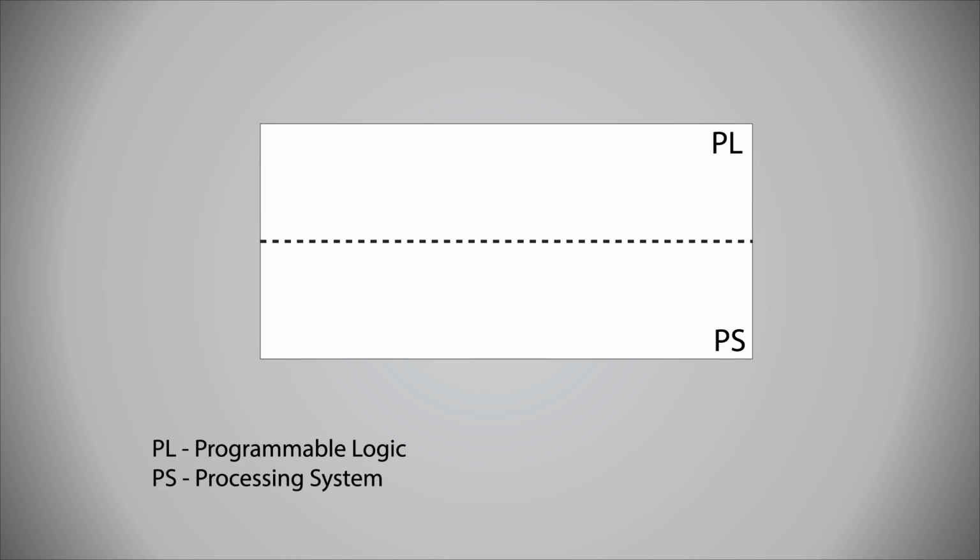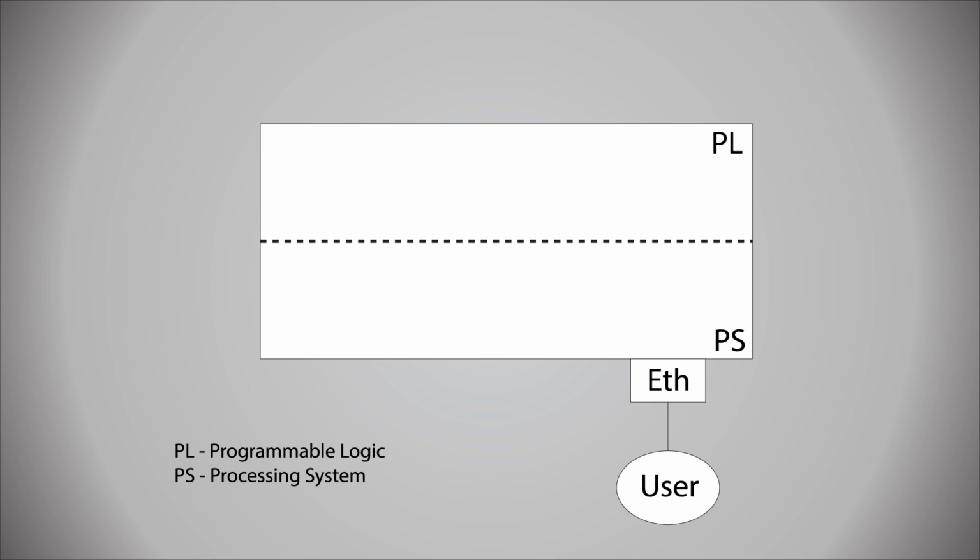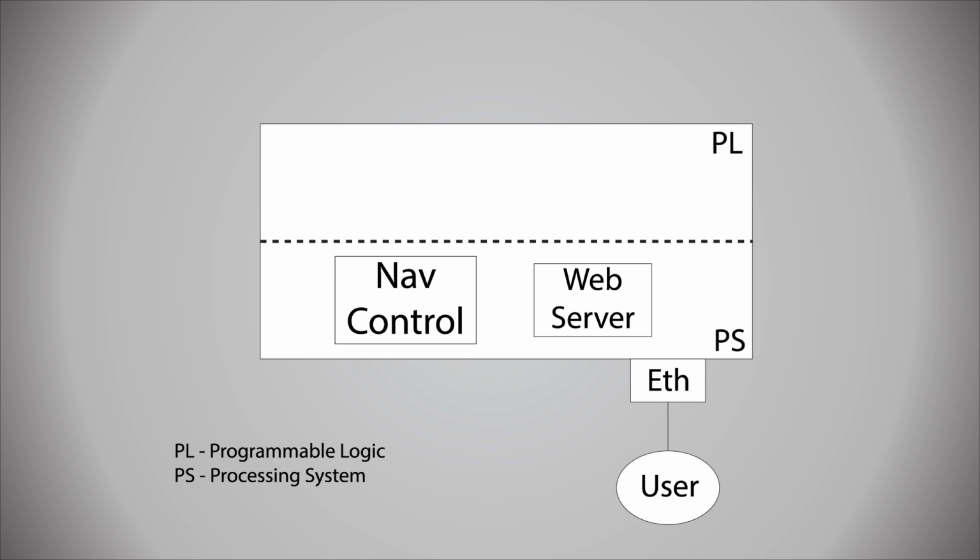I've split up this block into two sides. On the bottom is the processing side, or the PS side, and on the top is the programmable logic side, or the PL side, which is the side that has the FPGA. It makes sense that there should be some form of user interface with the system, whether that be for configuring the system or controlling it. I feel this would be most appropriate on the PS side via some Ethernet interface. I could also create a web server in Python, for example, on the PS side to allow a user to interface or control the RoboDog. There should also be some form of navigation control that controls the control system algorithms.